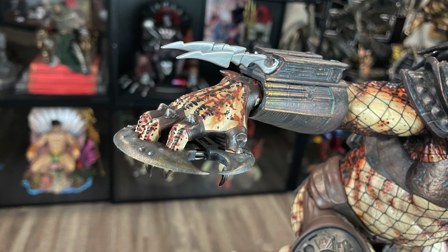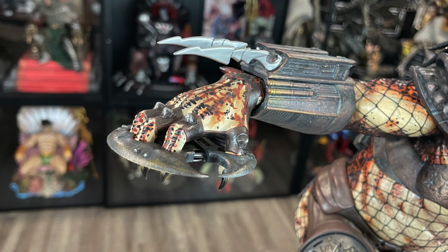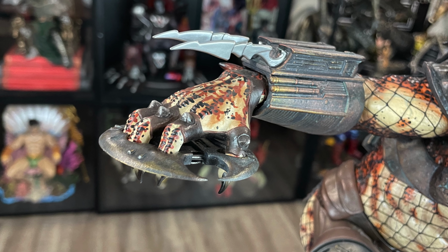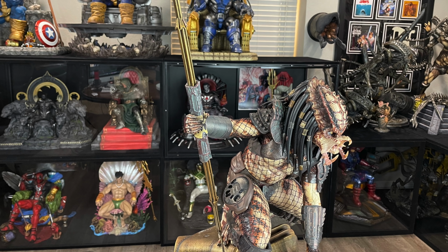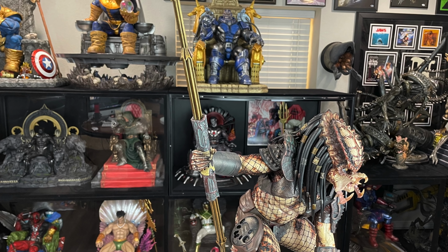So let's look at those. On his right hand, he can be holding his disc right here. Now this is the exclusive, so it's only available on some of the statues. And his blades are actually out. Or you can replace it with him holding his staff. And I quite like both options. This staff is the regular version.